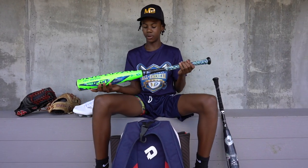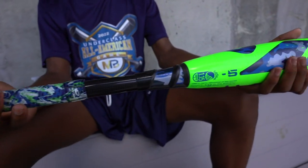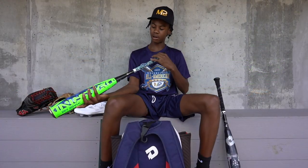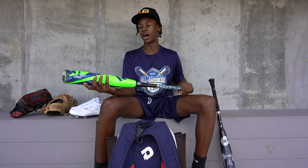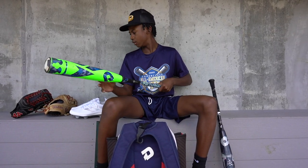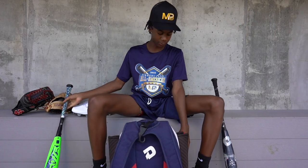This is also my DeMarini customized CF Zen 31 drop 5. I was using this in some tournaments, PBR, not PG because we got banned, but I love this. I love the barrel and feel.